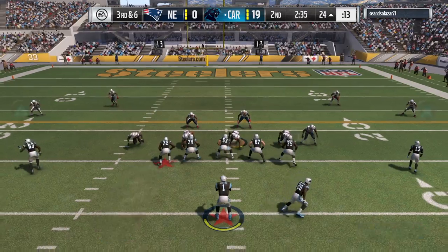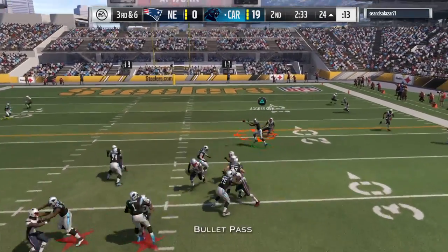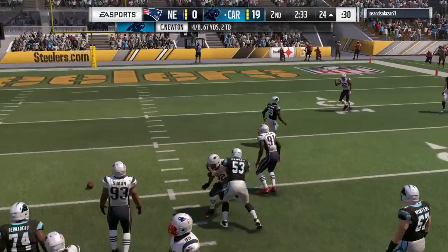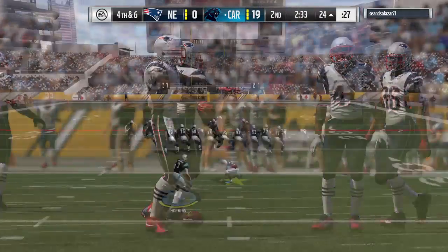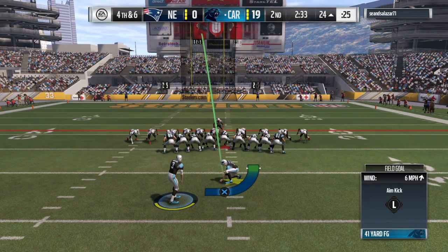Throwing on 3rd down, Newton. A bullet throw but incomplete. Latavius Murray, the intended receiver, out of the backfield. And it'll be 4th down. So on 4th down, Ron Rivera sends out the field goal unit.